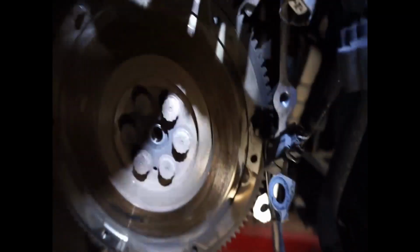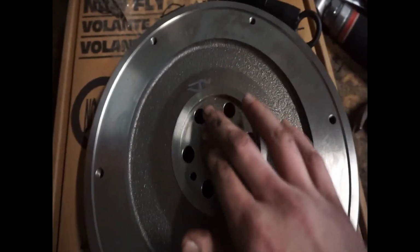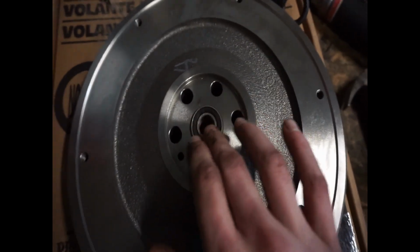Got the old clutch out, it's pretty much down to the rivets. Got a little hot there, and good thing I ordered a flywheel too, because I don't know if you can tell, but she got a little hot as well in a couple spots. I just got this new pilot bushing pressed into the new flywheel, and I'm about to go throw it on with some Loctite.